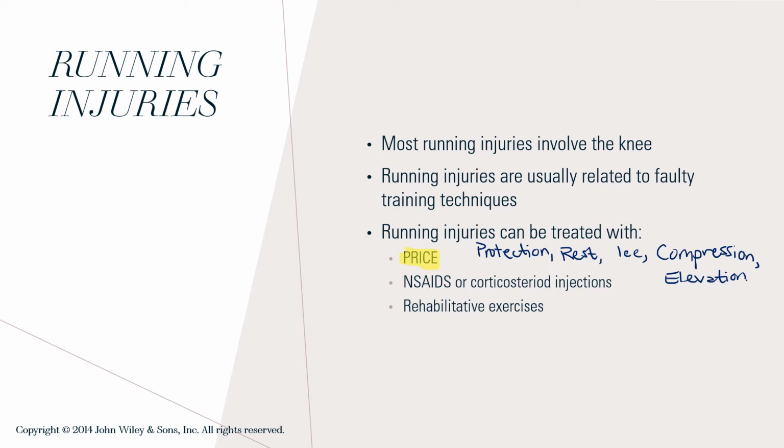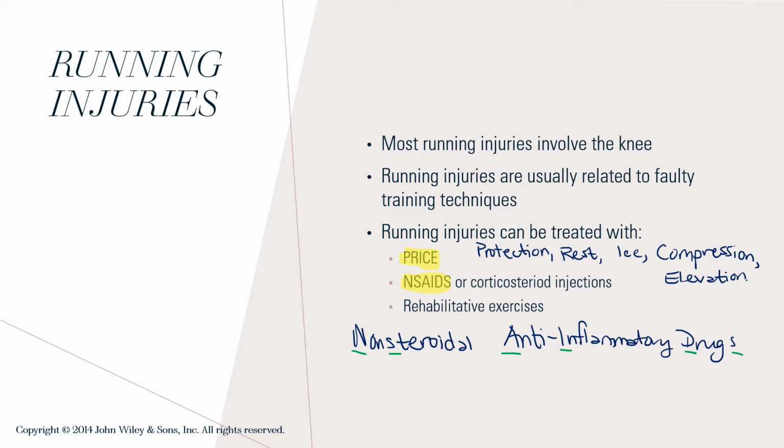So follow-up treatment after PRICE could include massage to improve blood flow to the injured area, or also medications. One of these medications would be NSAIDs, and NSAIDs stands for non-steroidal anti-inflammatory drugs. These medications, as well as corticosteroid injections, can both help for pain relief.